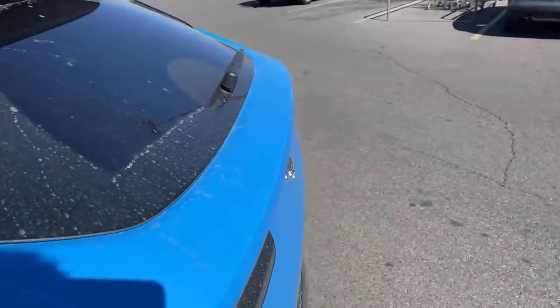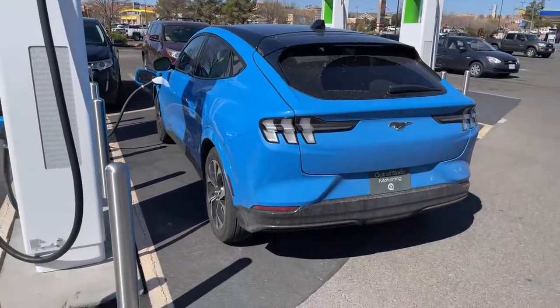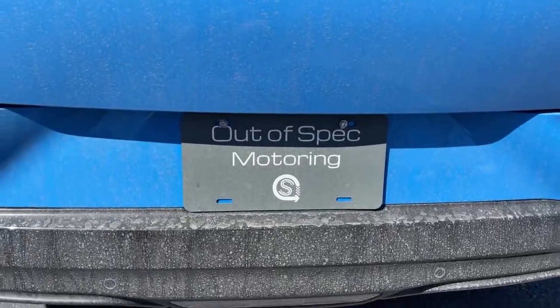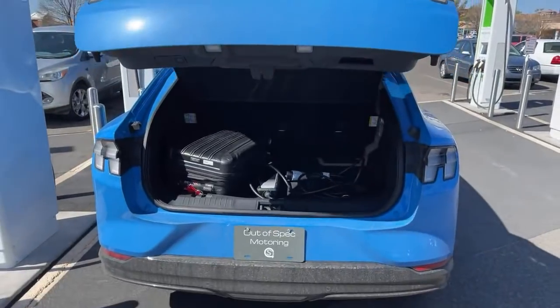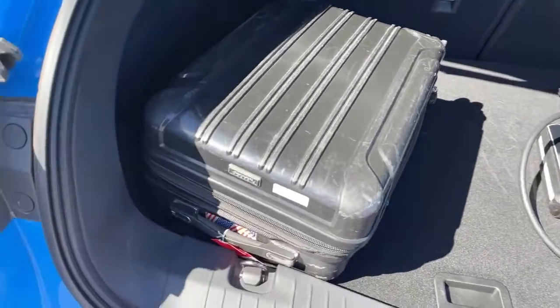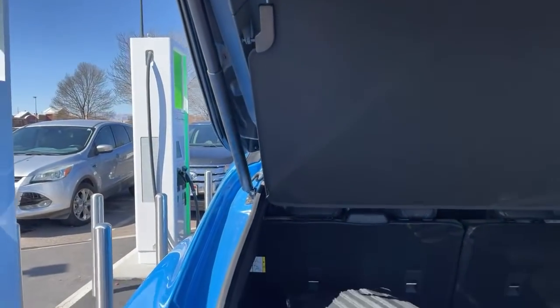Here's the back of it. Yeah, it beeps like that, and a super loud horn every time you get out and you leave the keys in it. God, little things like this bug me. I have the out-of-spec motoring license plate on it because it's not registered yet. It's on temporary tags. Opening up the trunk, we have the level 1, you know, NEMA 5-15 to J1772 connector. I have my one suitcase with me. Closing the trunk here.